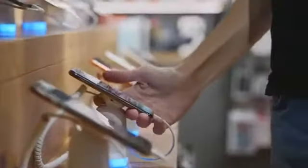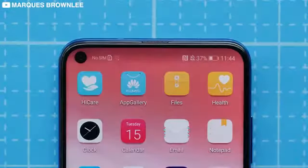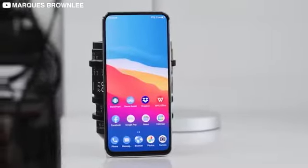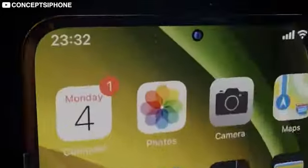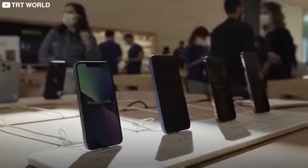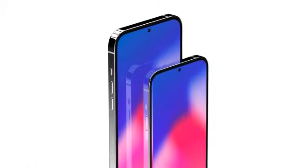Androids, on the other hand, have explored everything from pop-up selfie cameras, revolving cameras, screen cutouts, and even under-display ones. Sure, you can say that Apple doesn't try wild and wacky ideas, but even still, we should have seen some improvements in the design by now. It seems like 2022 might just be the year we get to see that, as it's being rumored that Apple is going to go with a hole-punch camera design this year.